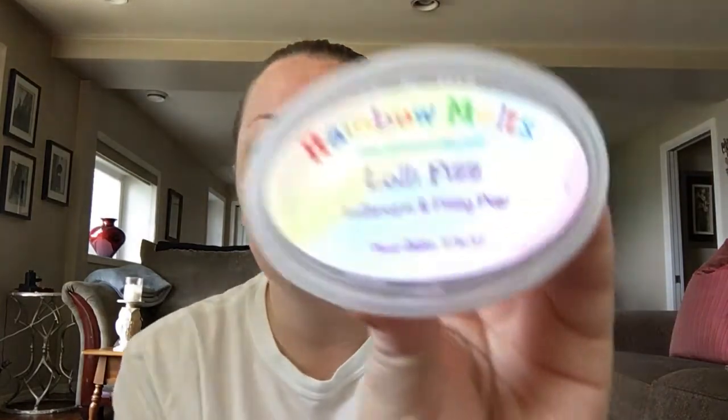So this one here is Lolly Fizz, which is just lollipops and fizzy pop. Oh man, wow, it smells like those white lollipops with rainbow stripes on them when you were a kid. They used to come in those big long sections that you rip off one at a time, from the dollar store. That's what this smells like, and that really brings me back to childhood.